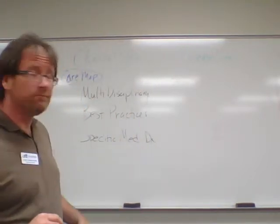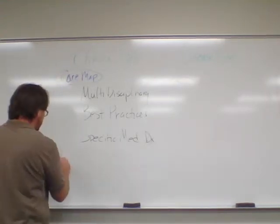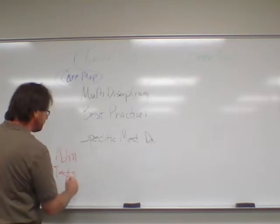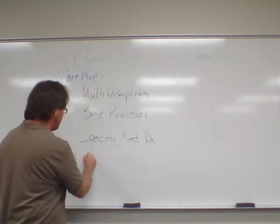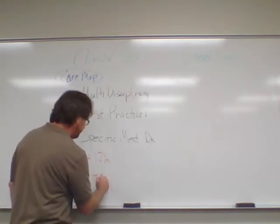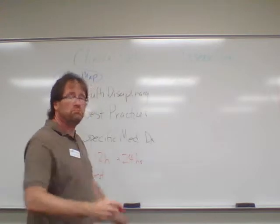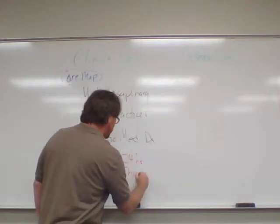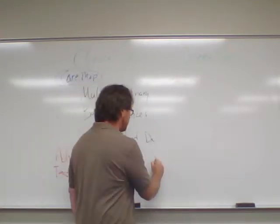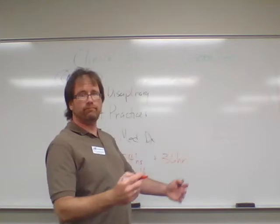So a care map or clinical pathway will look something like this. Admission. And it's going to list a number of tests. And then plus 12 hours, it's going to list other tests. Plus 24 hours, they'll have a benchmark. Should be walking. Plus 36 hours. Should be voiding.